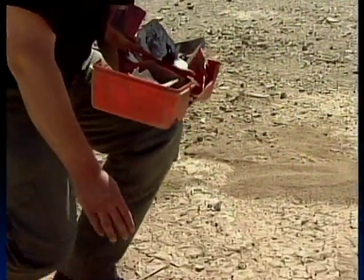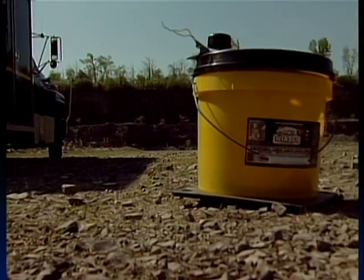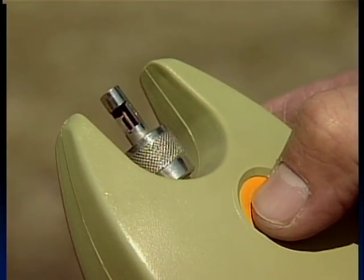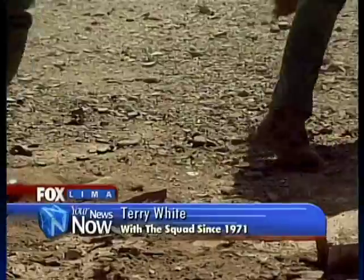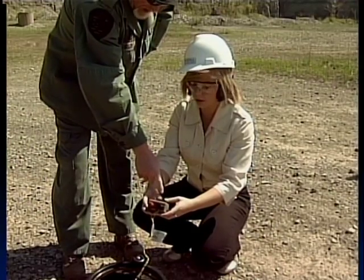The squad has been hard at work for almost four decades, and for Terry White, a veteran of the squad who has been actively involved since it first formed in 1971, continuing to train is vital, because with time comes change. The types of things that we're running into, pipe bombs and things like that, have been around for ages. But some of these are starting to become quite sophisticated. The crew works hard to protect the community, and they also taught me a thing or two.